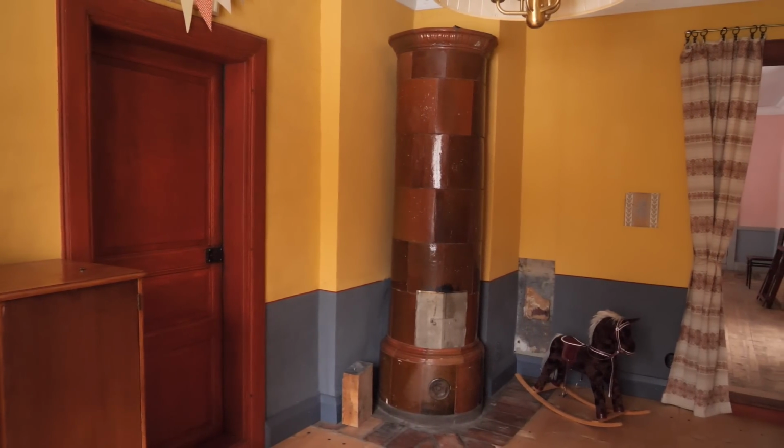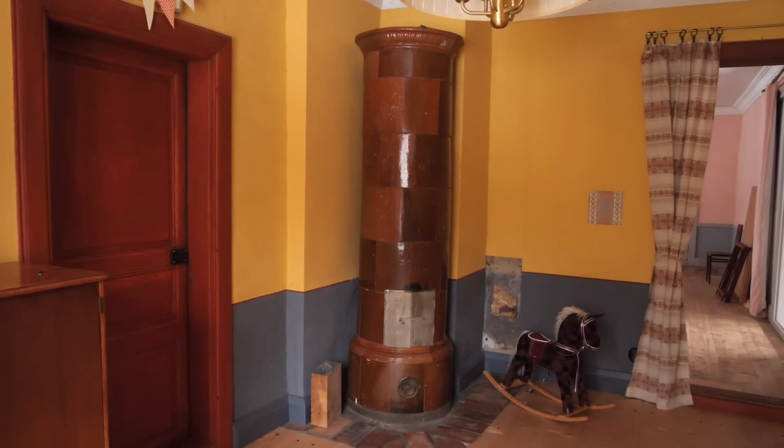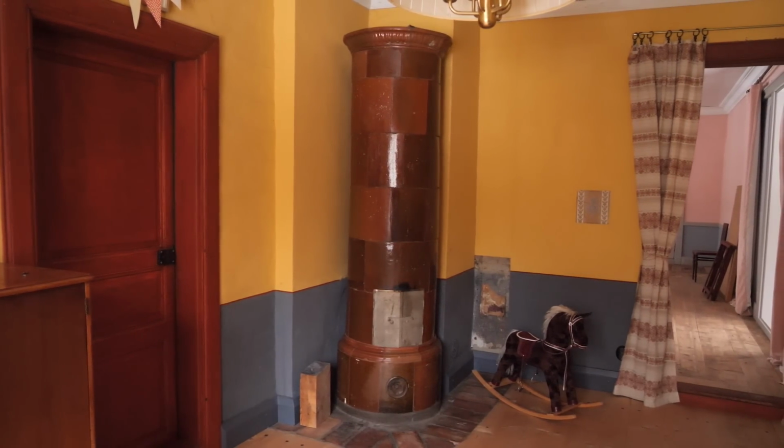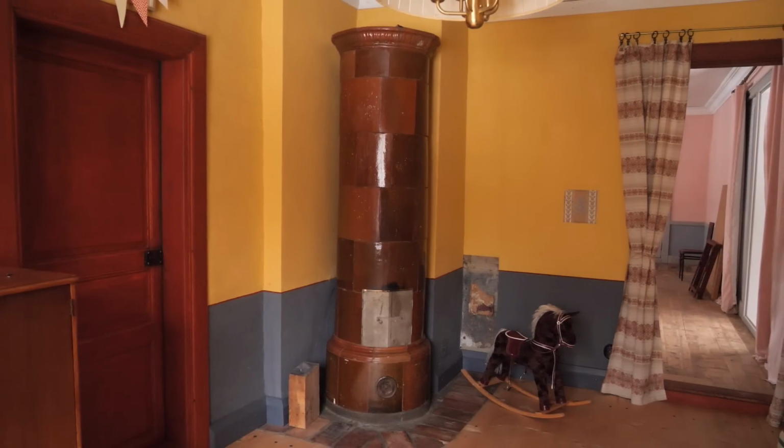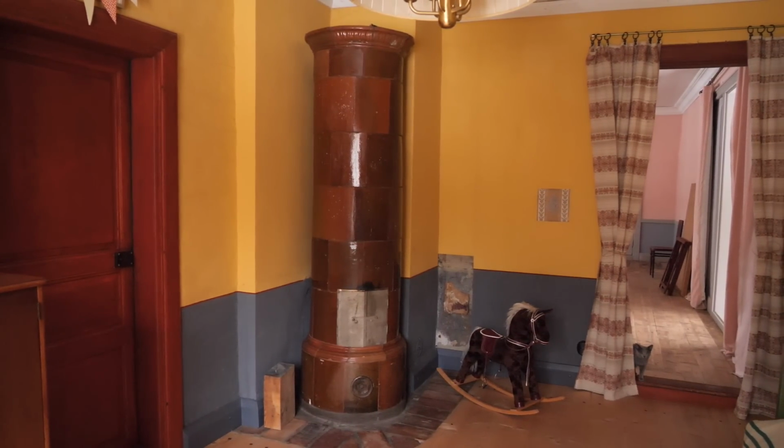Each room has a unique fireplace, and they are actually our main source of heat in this house. So if we want to keep the house warm, that's what we are heating up.